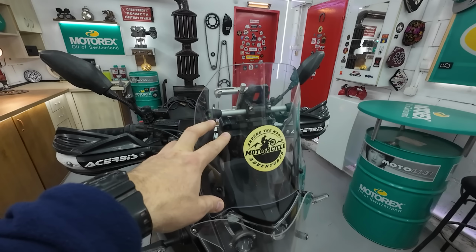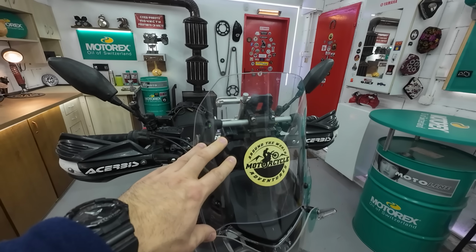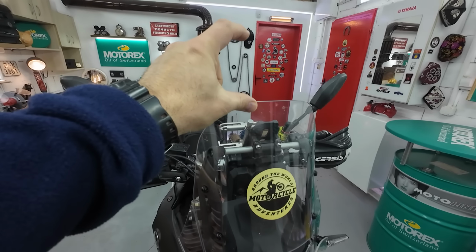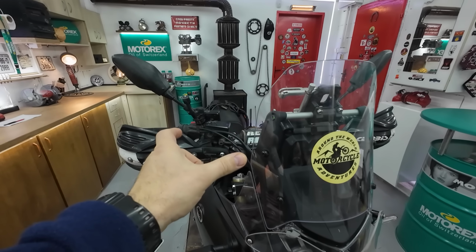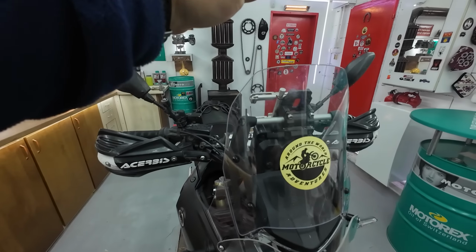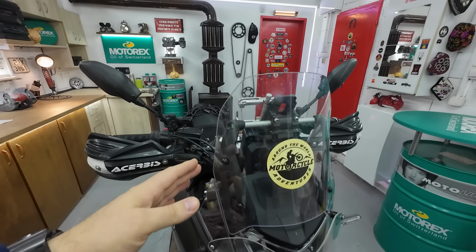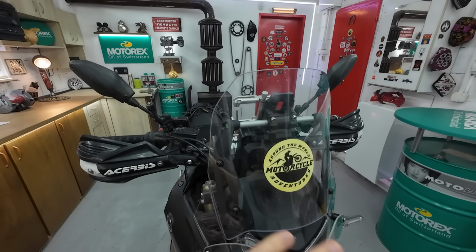To be honest, I like it. I like the design. I like what protection it provides. Yes, definitely if it were 10 centimeters higher and wider, it would protect more from the wind and the rain, but then I would have other problems. I wouldn't be able to see when I need to ride off-road. Also, the buffeting will go to a different position, so they are never perfect.